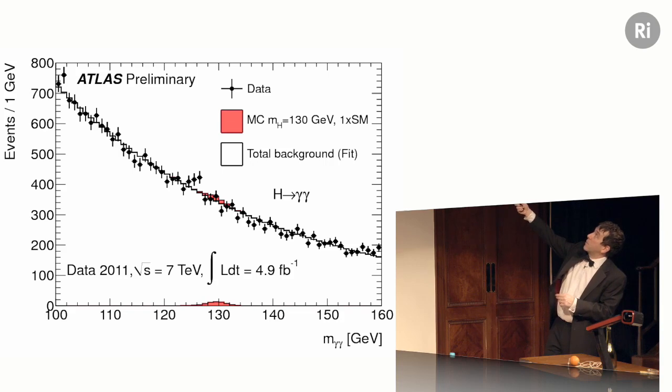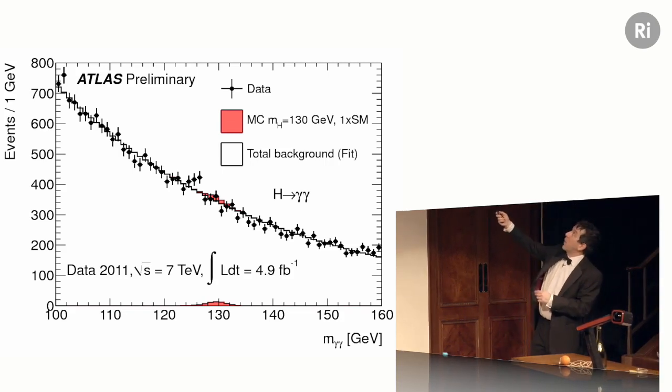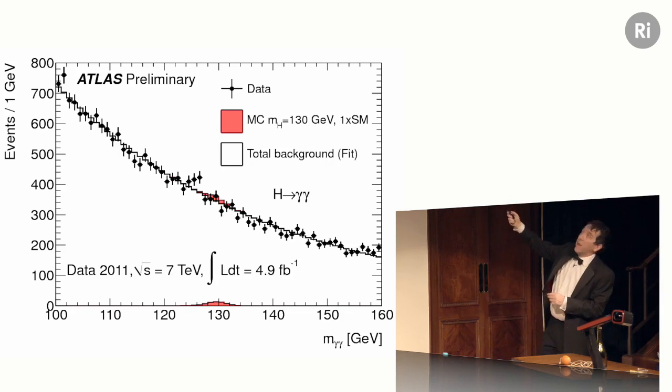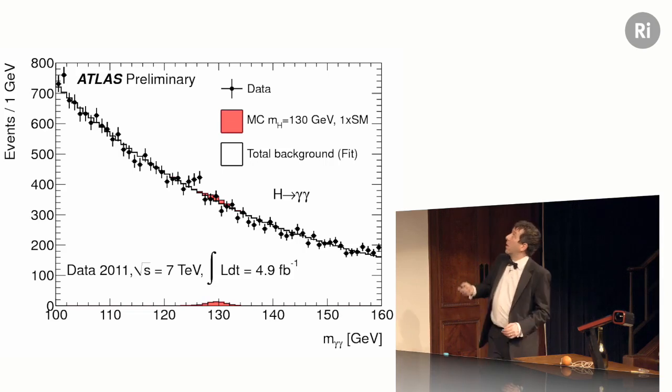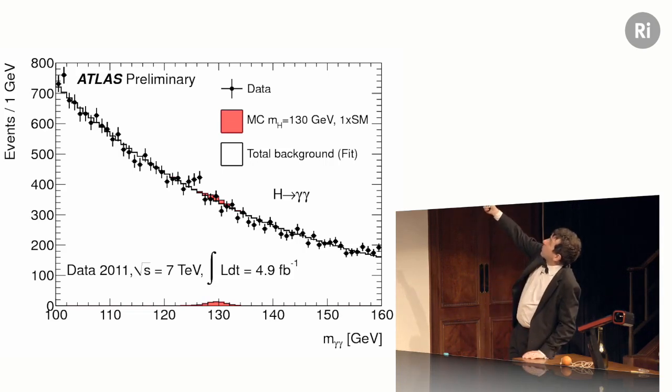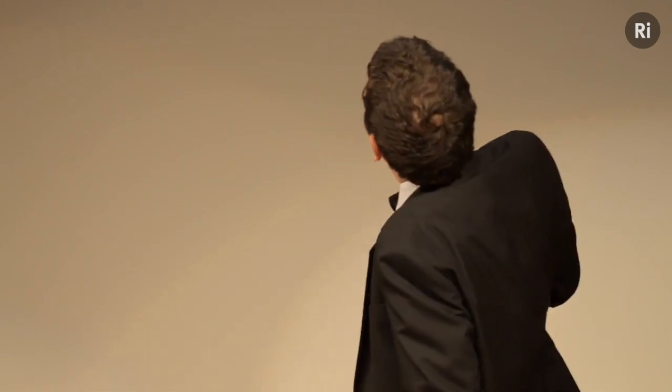This bump here is what a lot of the excitement was about in December. It might be that in this spectrum there's a little bump there, which is the sign of a Higgs at about 120 GeV going to photons. This bump here is a simulation of a Higgs at 130 GeV, but this one obviously isn't there. If it's there at all, it's about 126. So we're looking for photons that may be produced from the Higgs.